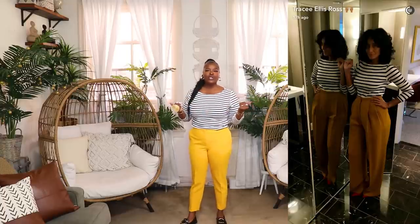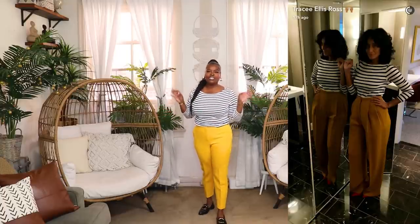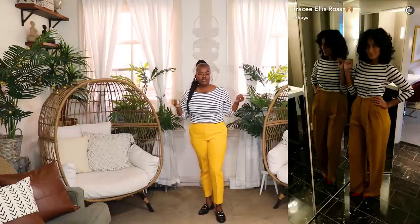But I thought that look was so cute that I had to recreate it. I thought, wow, that's a really great fall transition or end of summer type of look. So I wanted to recreate it since I already had a similar top and pants, even though mine are a little bit more fitted. So what I'm wearing is a striped boat neck top. This is from the Amazon Essentials line.